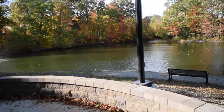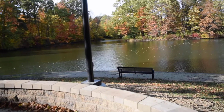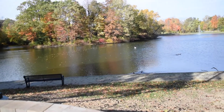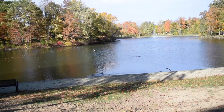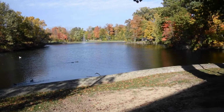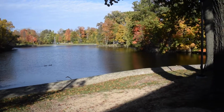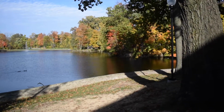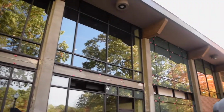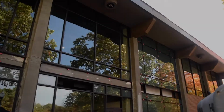And I'd be remiss if I didn't mention the spectacular view that you get here of the lake, and also across the way, all the colors of the trees and so forth, as this campus really pops in beauty this time of year. So just an absolutely gorgeous back terrace here for students to gather, and we're excited about being able to furnish it in the not too distant future and have it ready to go.